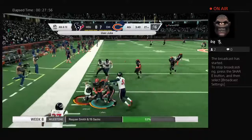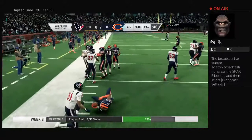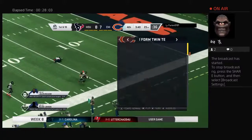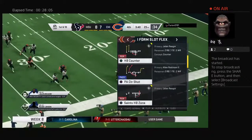Ooh, the juke. A very good return there. Give him an even 20 yards. And the Bears take over at their own 23-yard line.